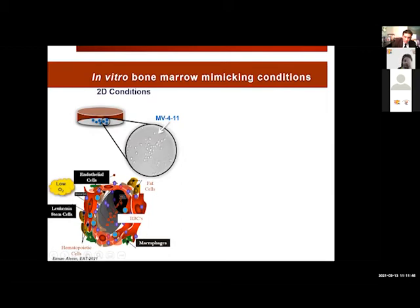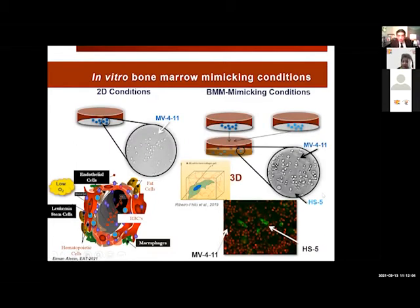This diagram shows you what's happening in the bone marrow. There is low oxygen, hypoxia. There are endothelial cells, leukemia stem cells, RBCs, fat cells, macrophages, so many other cells, and of course stromal cells as well. So what we try to do is to create what we call bone marrow mimicking conditions, in which we grow the same cells in a 3D structure, and also co-culture some stromal cells. We can distinguish between the leukemia cells and the stromal cells using live cell dyes, like green for stromal cells and red for leukemia cells. I'm going to show you today some results from the hypoxia study, as well as the 3D studies.